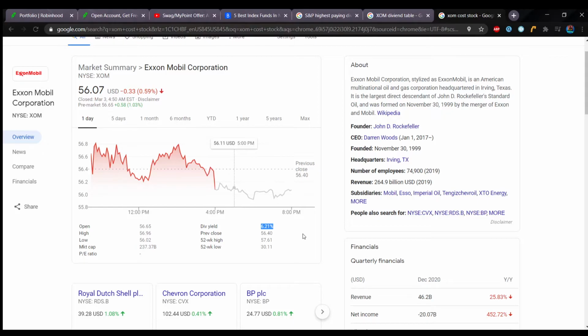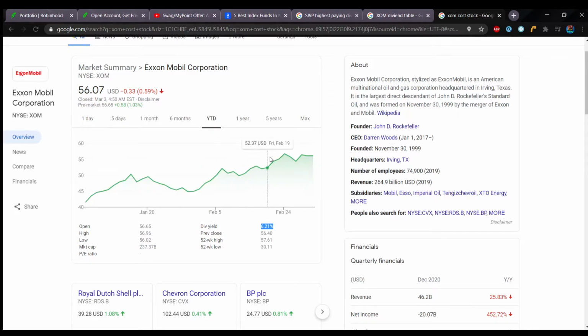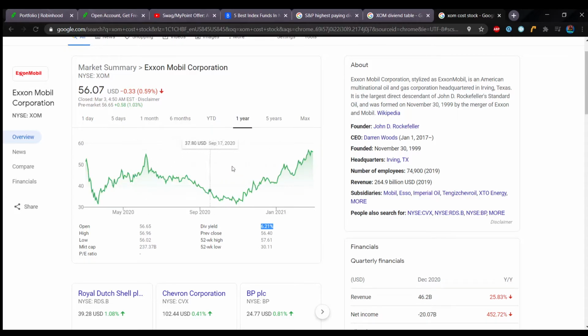Of course, there's a risk here and there. That's why you buy a whole bunch of different types of stock. Exxon is an oil company. It's pretty fair. The price already dropped down from the coronavirus, and they're going back up. Like, they already went back up, so the buying time is a little bit over here. But that's basically my point.